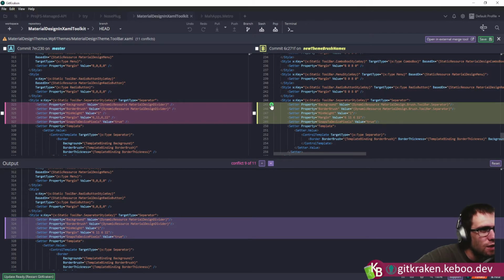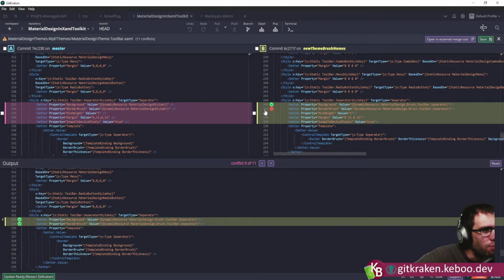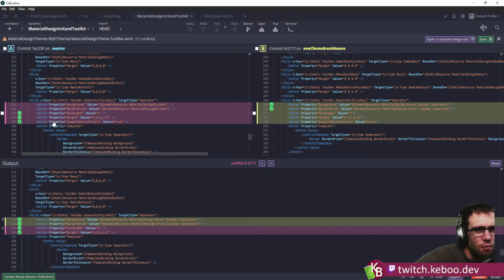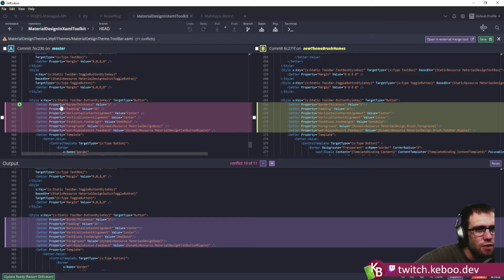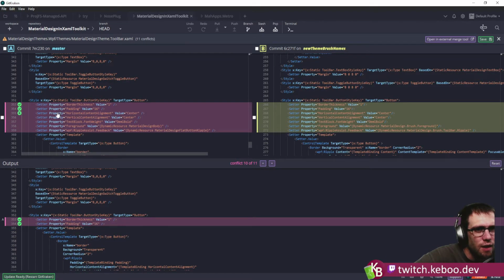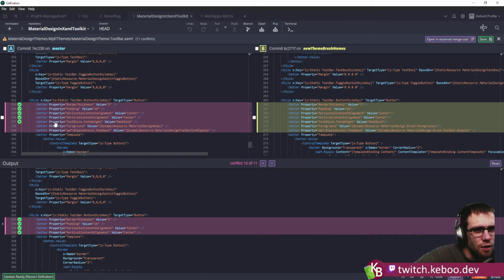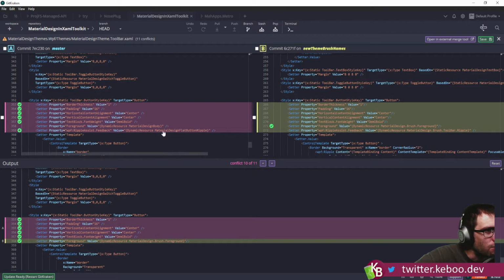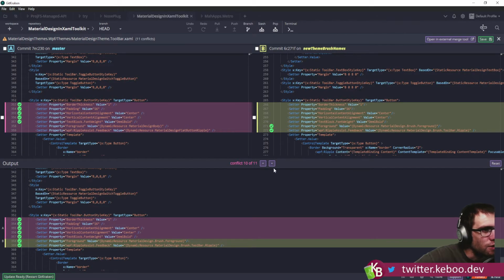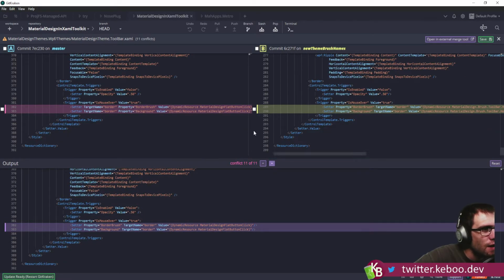Yeah, so this one here is going to be background, border, min height, margin, snap to pixels. Let's see. Border thickness, padding, horizontal, vertical alignment, font weight, foreground. I want the new brush name. And then the feedback for the ripple, I want the new brush name. Okay.